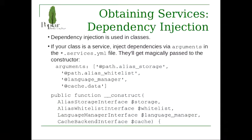The way you do that is that in the services YAML file, there's this section that says arguments, which you might have seen in the other example, and I kind of glossed over. But this says, my service depends on the path alias storage, the path alias whitelist, the language manager, and the cache data. These are the arguments for the path alias generator service. It depends on all these other services.